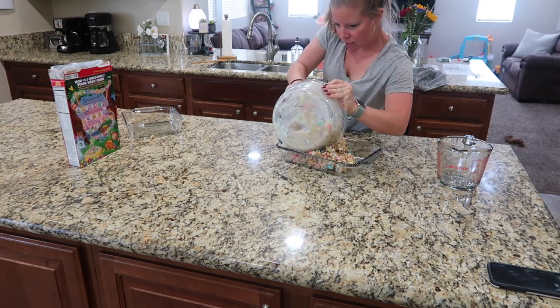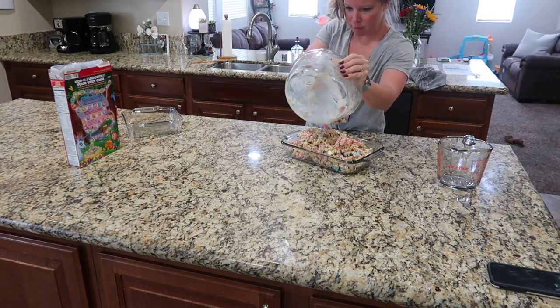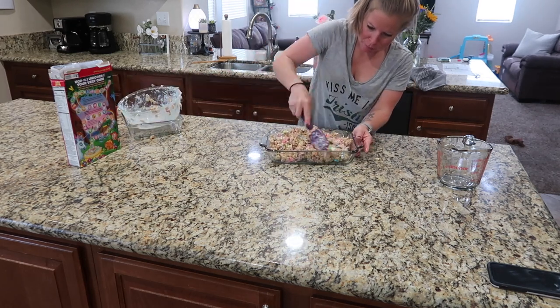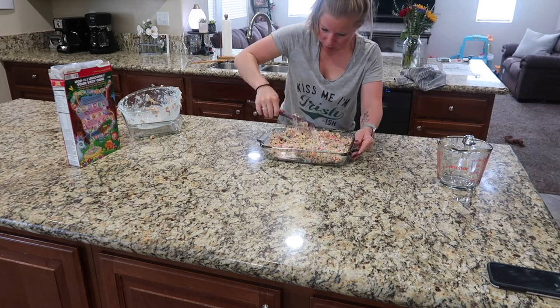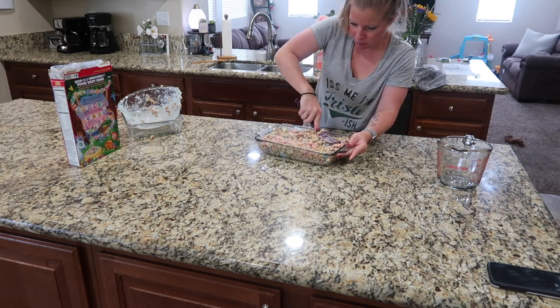So I totally underestimated how much this recipe made and I had to switch to a bigger pan, but don't forget to coat the bottom of your dish with some spray on butter or some grease, just so the Rice Krispie treat or cereal bar does not stick to the bottom of the pan. And then you're going to press everything down firmly so it all sticks nicely and makes a nice little bar.